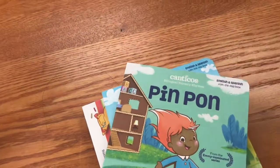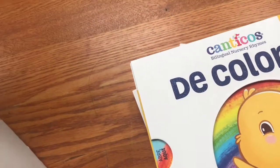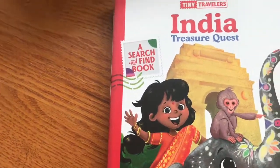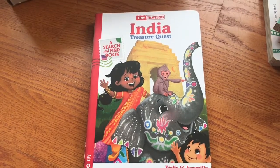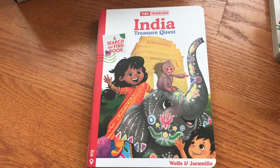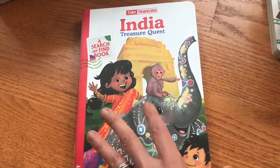I think they have books besides board books, but this is a box of board books, different kinds. I'm going to start from the bottom and work my way up. So this looks like a new series that I haven't seen called Tiny Travelers. And this is a search and find book, Treasure Quest, with characters Wolfe and Jaramillo. So Wolfe might be the monkey, or I don't know, there's actually two kids, so I'm not sure.